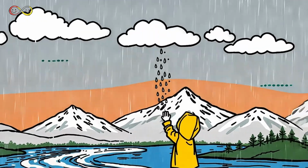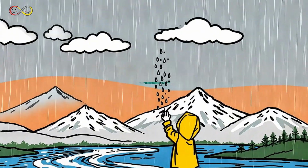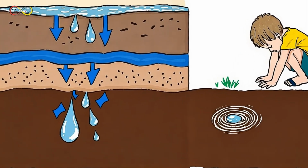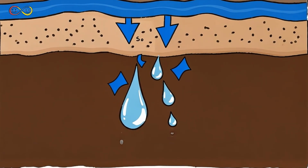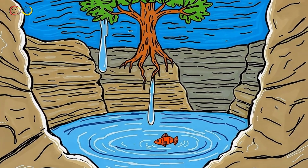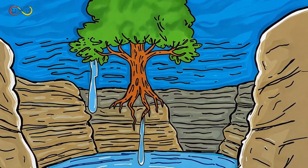Before a geyser erupts, the water must come from somewhere. But where? The answer is simple: rain and snow. Every time it rains or snows, water seeps into the ground. It doesn't just sit there. It begins a long journey underground. Bit by bit, the water trickles down through tiny cracks and gaps in the earth. It moves deeper and deeper, getting closer to the fiery heat below.